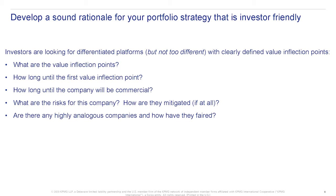How long until your company will be commercial is an essential one. If it's 10 years, expect investors to want to make smaller investments up front rather than larger ones. Some may think you're too risky for their investment profile. So again, being honest with yourself about those timelines is key. Also, highlight to the investors the risks for your company. Are there competing, similar companies out there with similar modalities?